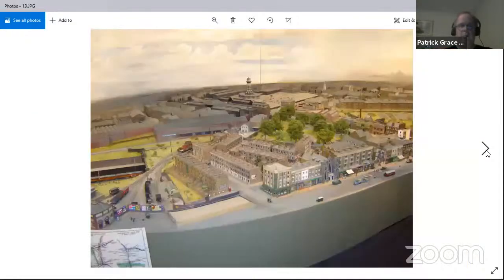This is probably one of the most famous layouts currently in the UK. This is a 2mm fine scale layout called Copenhagen Fields, which is based on the main line out of King's Cross in the 1930s, if I remember rightly. And it's actually, I think it was the 1920s. And they have been building this thing for 45 years. It is an exquisite piece of modelling. It's fairly large.